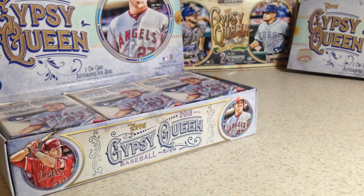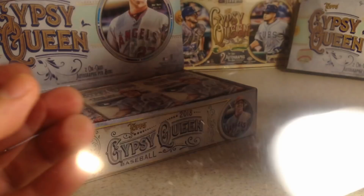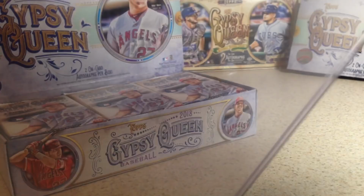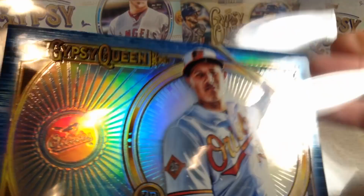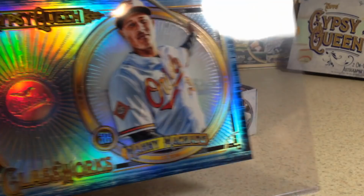Box toppers in Gypsy Queen are really cool. They're definitely the best of the stuff that I buy. The Gypsy Queen box toppers are the best. I also have autographed top loaders too. Let's stick that back there.